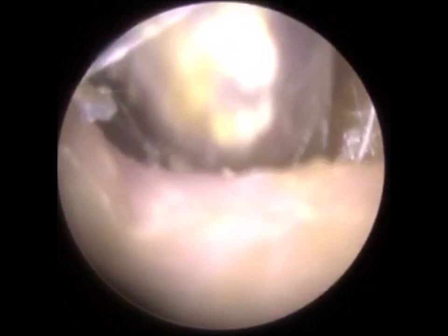And just some advice to anyone who does suffer from keratosis obturans, and also a mastoid cavity, do have your ears regularly checked. It's very, very important. You don't want to allow your ears to get to this stage. So do have your ears checked regularly.